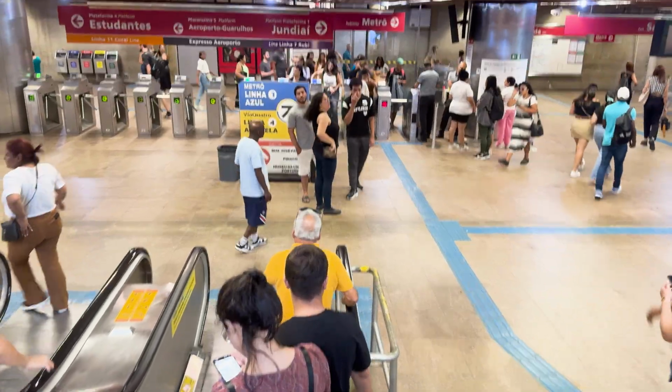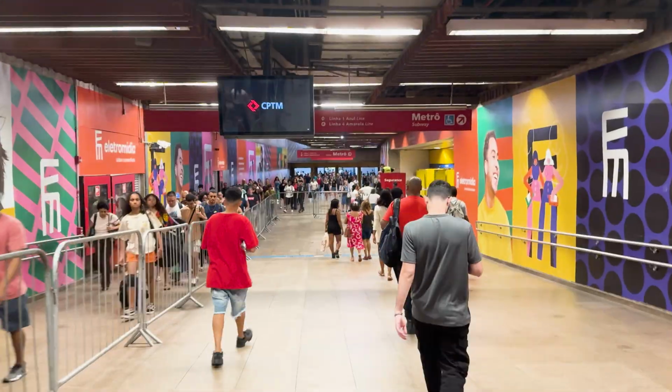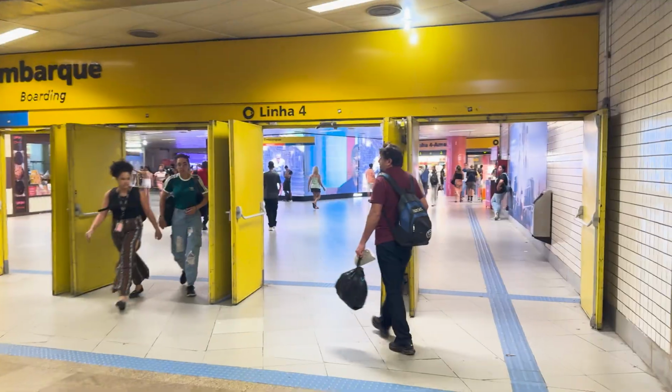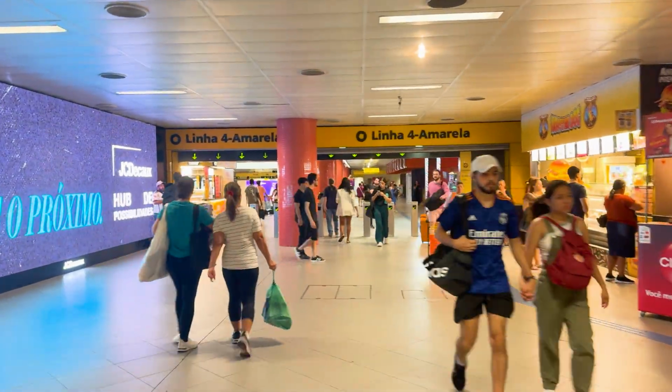And that concludes my introduction to São Paulo's metro and train system. Overall, I was really impressed, not just by the scale and the convenience of public transit here, but also by the kindness of the local people.